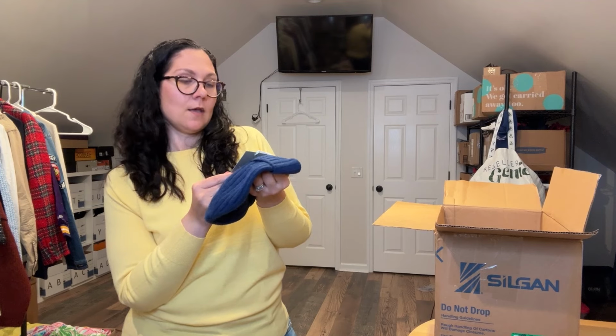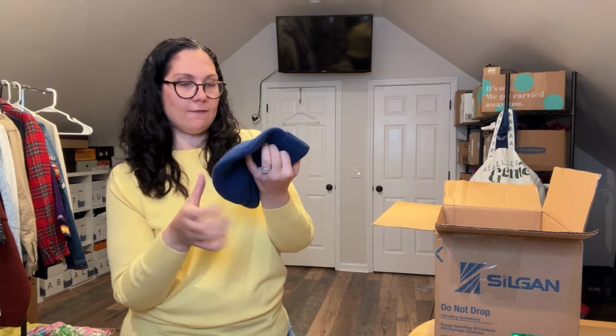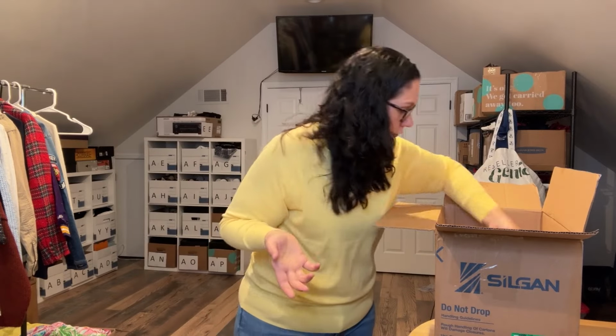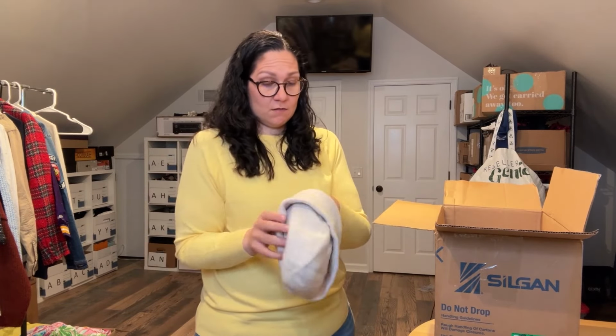This is the recycled cashmere bright navy. Okay, so I mean, this one has a price on it, $75 retail. So okay, I don't know how much it'll resell for, but that's expensive for a hat.